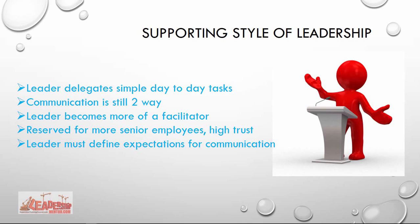Then we go to the supporting style of leadership, and it's a very subtle difference, but here the leader is going to delegate simple tasks most often. The communication is still very two-way, but the leader here becomes more of a facilitator. So the need for two-way communication is lessened in this situation. And because this is really an evolution, if you've been coaching somebody for a while and you feel very comfortable with what they're doing and how they're doing it, and you know their thought process and how they approach things, then you would move to a supporting style of leadership.